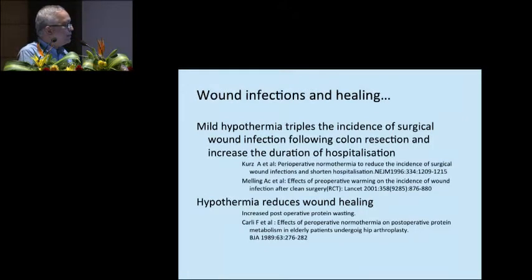In colonic surgery, perioperative hypothermia did increase the incidence of surgical site infection in colon surgery patients by almost 3 times. The normal reported incidence is about 6%. In patients who are hypothermic intraoperatively, the incidence was almost about 20%. And the increase in the hospital stay was more than a week. Obviously, it has a lot of cost implications if the patient is going to stay in the hospital for 1 week, apart from morbidity and mortality as well.